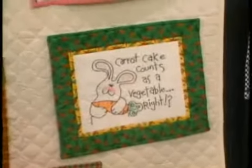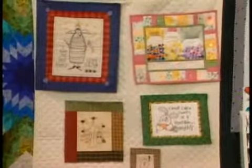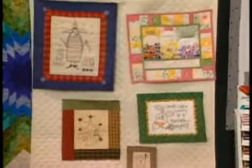That I did by hand. Okay, but you could have. You could. Actually, you could set your machine up to do that. But I kind of wanted more of that fuzzy look for those. Yeah. And then carrot cake counts as a vegetable, right? Love carrot cake, and I thought that was a fun one. Again, done on the sewing machine. The pom-pom nose was done by hand.